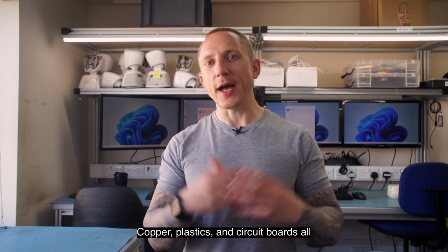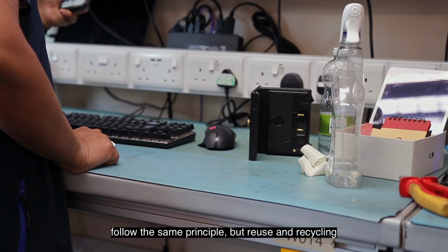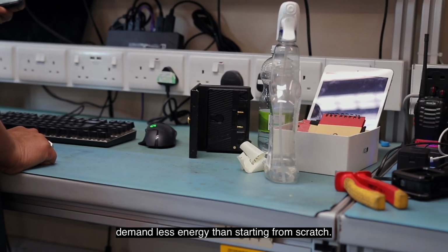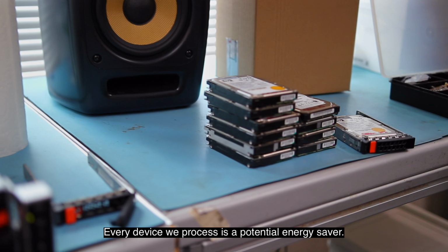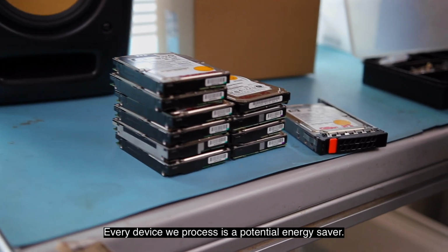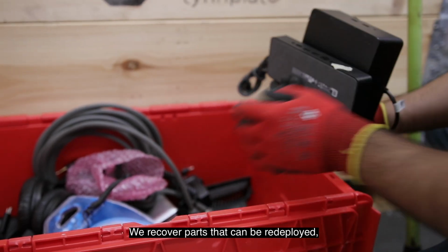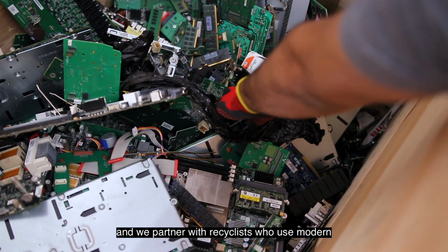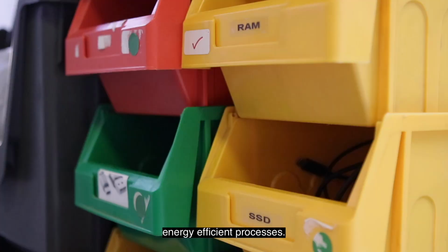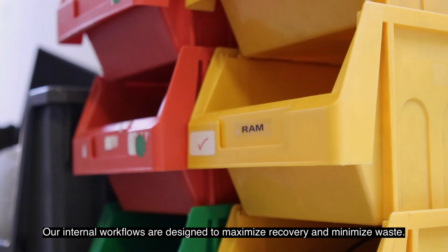Copper, plastics and circuit boards all follow the same principle, but reuse and recycling demand less energy than starting from scratch. Every device we process is a potential energy saver. We recover parts that can be redeployed, and we partner with recyclers who use modern, energy-efficient processes. Our internal workflows are designed to maximize recovery and minimize waste.